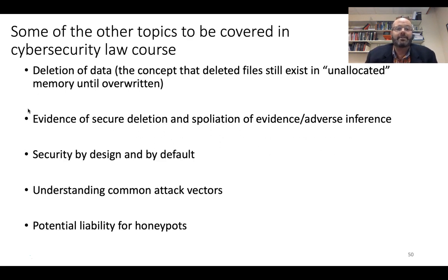Some of the other topics to be covered in the cybersecurity law course: deletion of data, the concept that deleted files still exist in unallocated memory until overwritten; evidence of secure deletion and spoliation of evidence, the adverse inference rule; security by design and default with regard to software and other things; understanding common attack vectors. I might want to look at potential liability for honeypots.